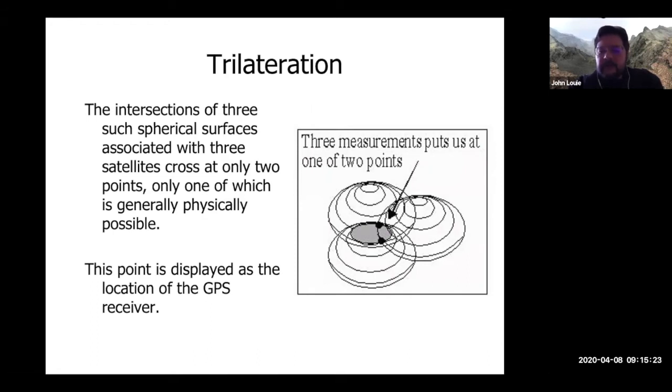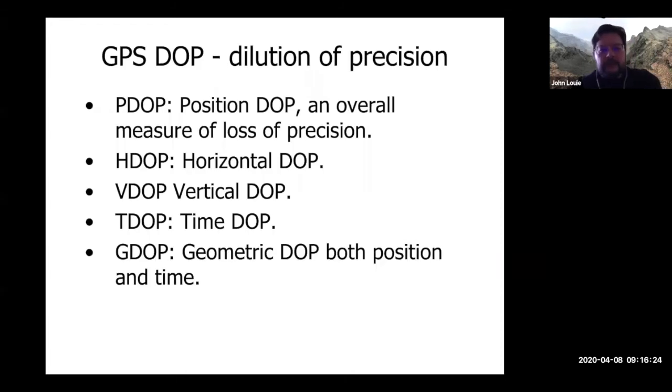If you're looking for GPS locations in free space, like in orbit, then you can't constrain yourself to the Earth's surface, and in that case you have to have four satellites. The point of intersection, the physically possible one from three satellites, is what gets displayed as the location of the GPS receiver. Here's an illustration of the spheres around three satellites and the two possible points where they intersect. The oval is where two spheres intersect, and the third sphere intersects that oval at just two points. That's the process of trilateration: three lateral distances.